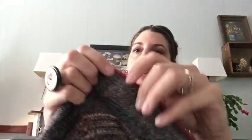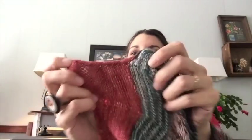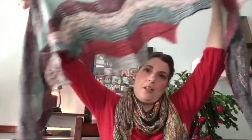So overall, I'm very happy. This also has a lot of I-cord. This is an I-cord bind off, which I really enjoyed doing because I really love the I-cord edging. It gives it a really nice finished edge. There is I-cord on a couple of these edges as well. Actually, most all of the edges have I-cord, or well, this kind of looks like I-cord, but it's not. So that's my finished object for the week. Building Blocks shawl, done.